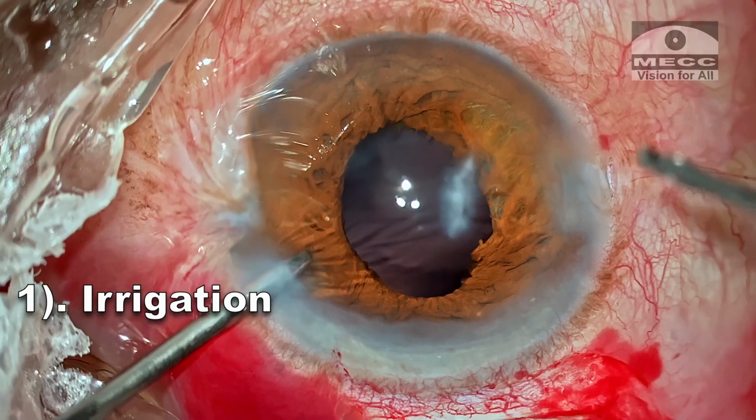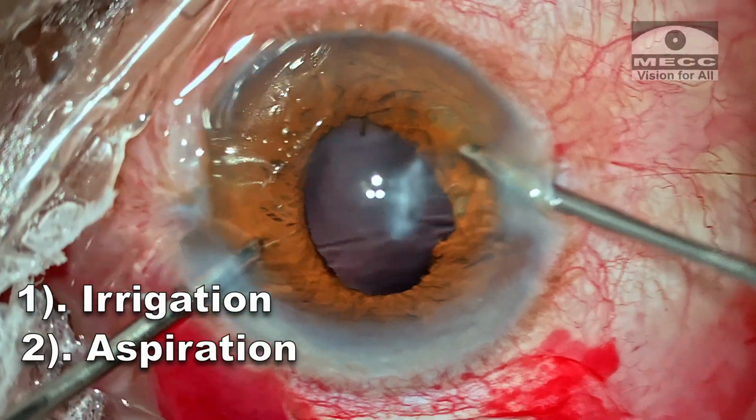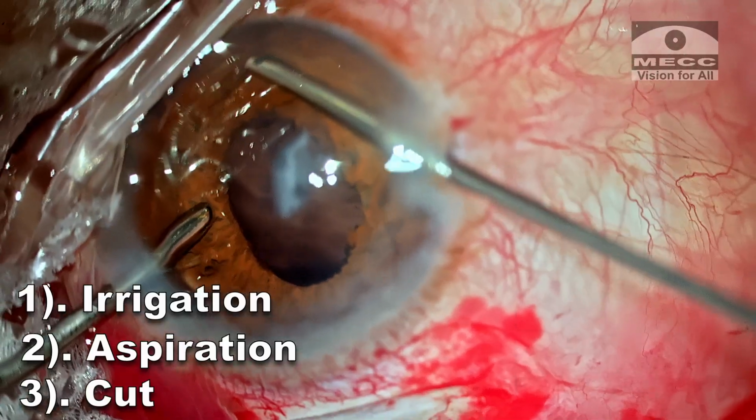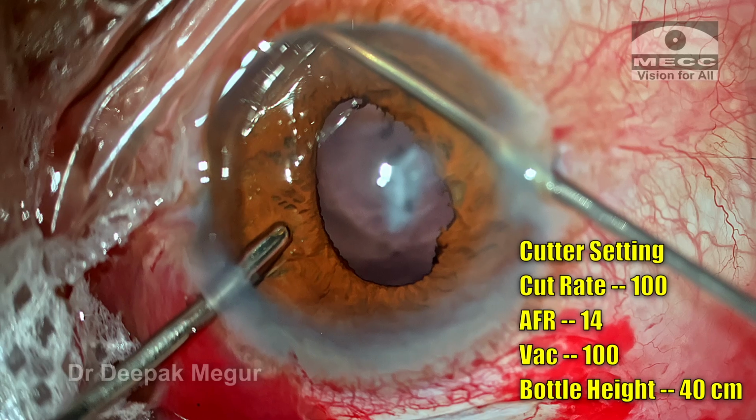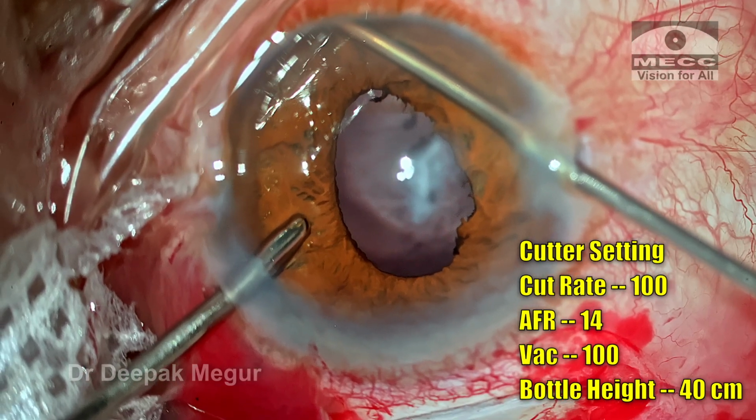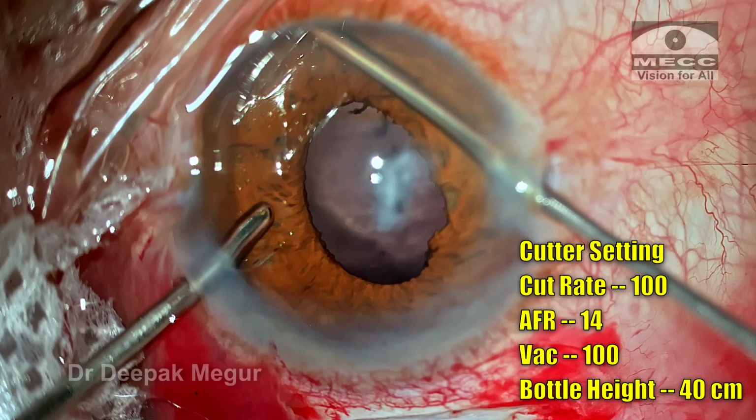So we start with the irrigation. Foot position 2 would be aspiration. Foot position 3 would be cut. And the aspiration flow rate we would be keeping around 14, and the vacuum would be around 100, and the cut would be the least possible setting in the machine.